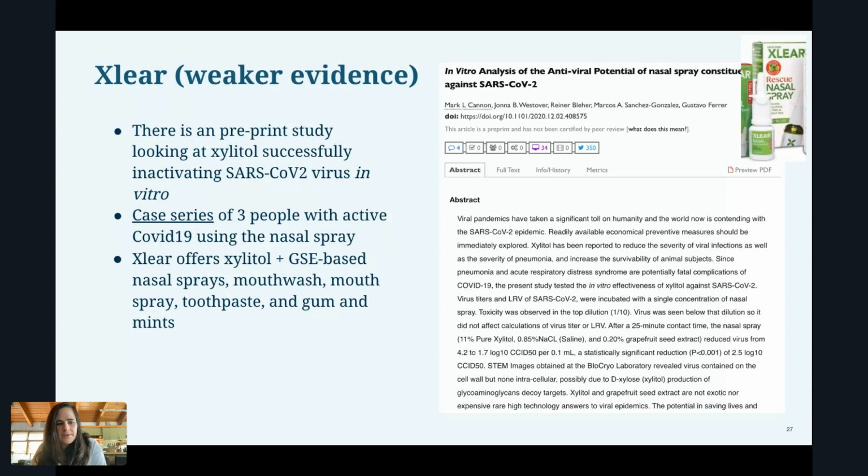And then there was a case series of 3 people with active COVID-19 who used the nasal spray to try and reduce viral load in the nose. And this one comes in multiple forms. They have the nasal sprays, mouthwash, spray, gum, lozenges, all kinds of things. But the evidence for this one right now is relatively weak. However, xylitol, I mean, it's been used in gum and mouthwashes for quite a long time. So this one's relatively safe.